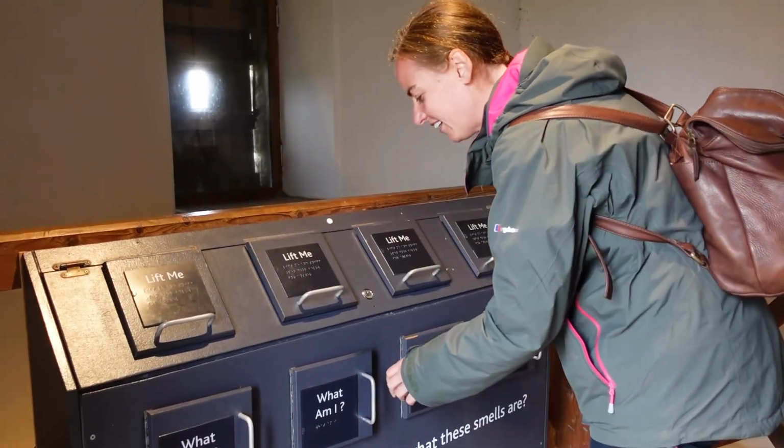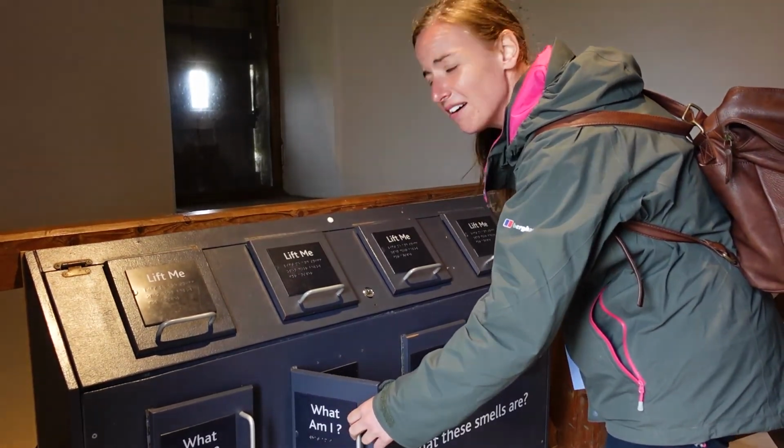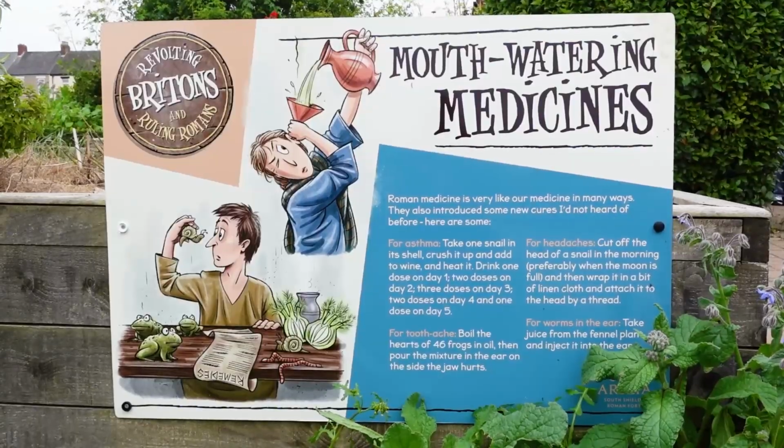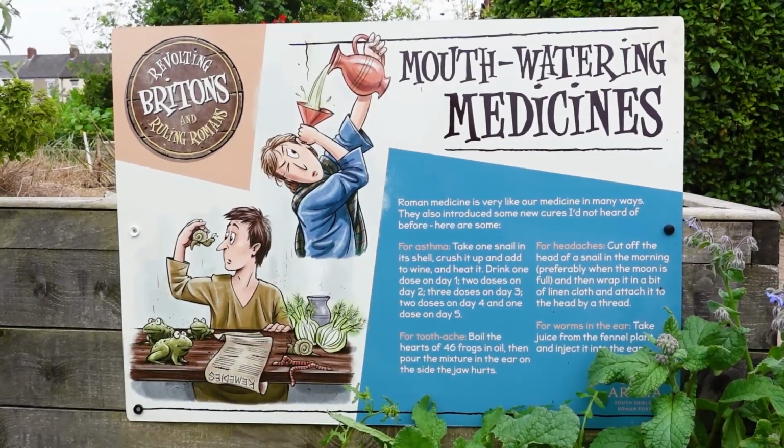I have no idea. Oh, gross. Pee. And there's also a lot of information boards that are very kid friendly as well, where it's full of cartoon characters, the fonts in Comic Sans, you know, to try and make it a bit fun. And I have to put up my hands and confess and say, even though I'm a fully grown adult, I really appreciated how simple and easy to understand those child's information boards were.